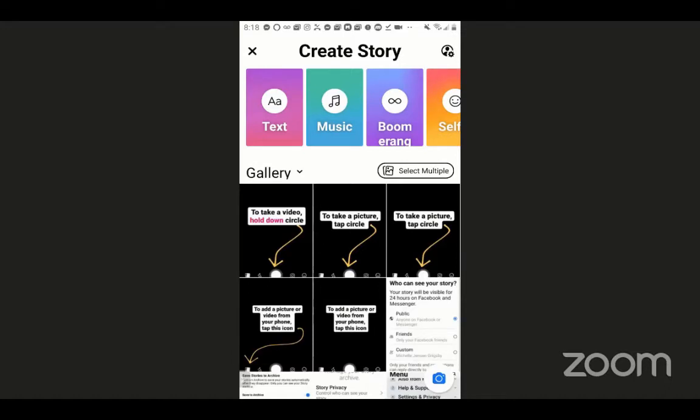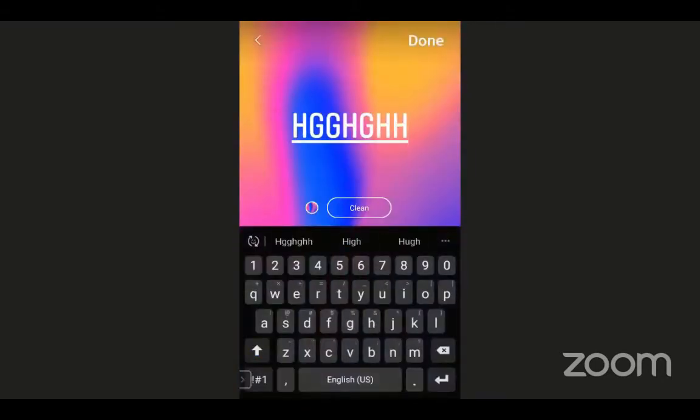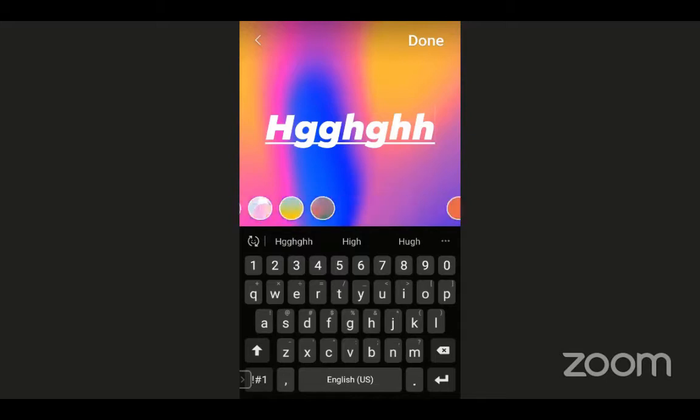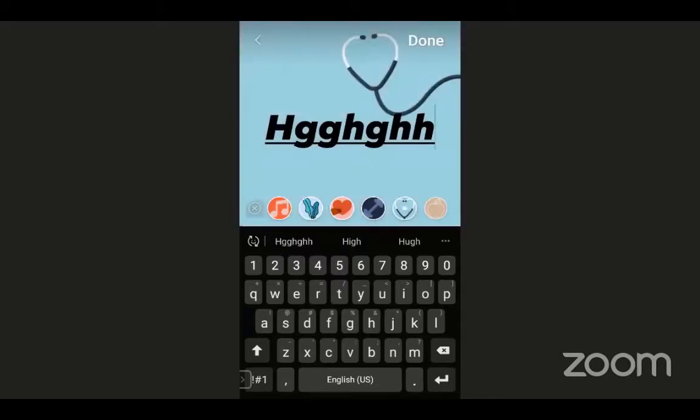If I wanted to do text only, then I just tap on text and I can start typing. If I tap on that clean button, it changes the font to simple. And if I tap on the little circle next to the left, it changes the background. You can choose from different types of backgrounds, which is pretty cool.